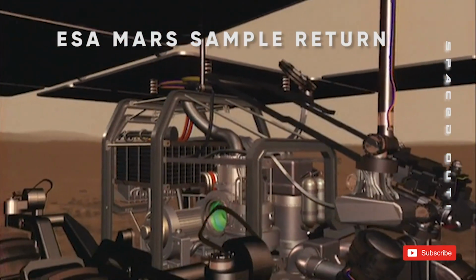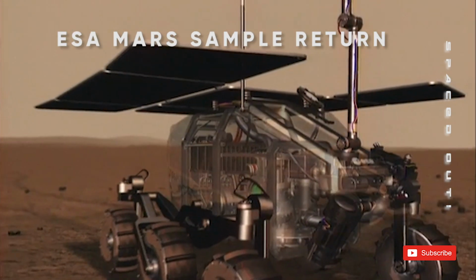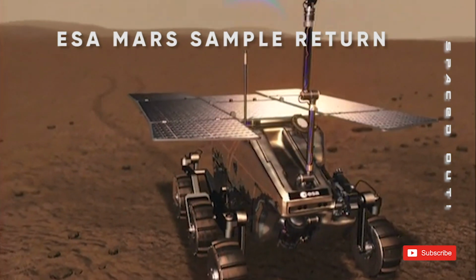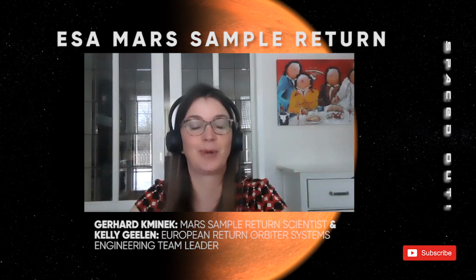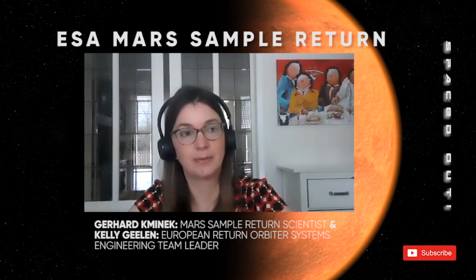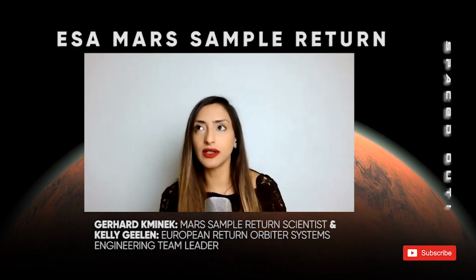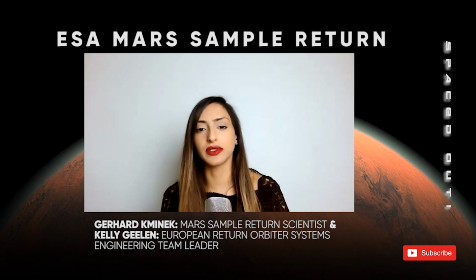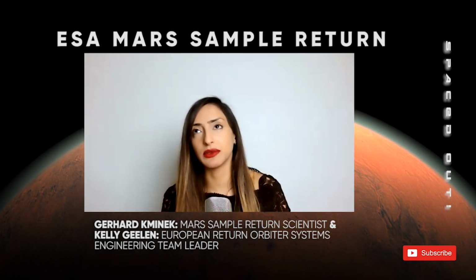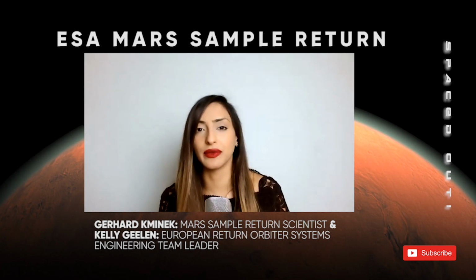So yeah, I think to make such a thing work as Mars sample return, you have to use the best of the best that you can get, and that's exactly what we're doing. So we're picking all the best people, best placed, with the best experience possible to build up a team like that. What are the targeted areas of research on the samples, and what are the specialised scientific investigations that will take place to understand them?